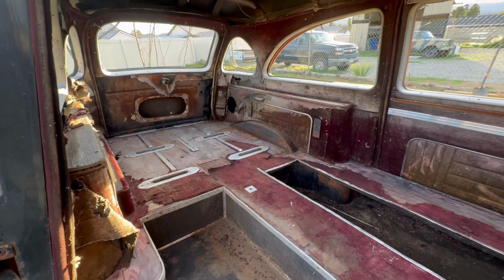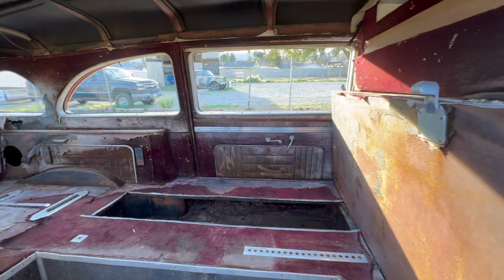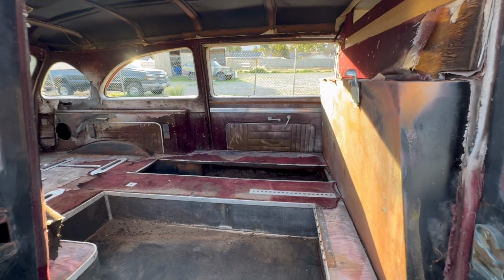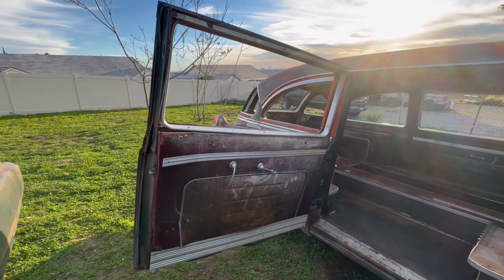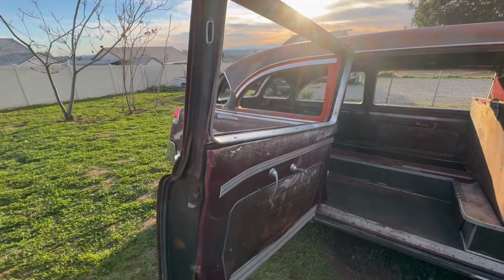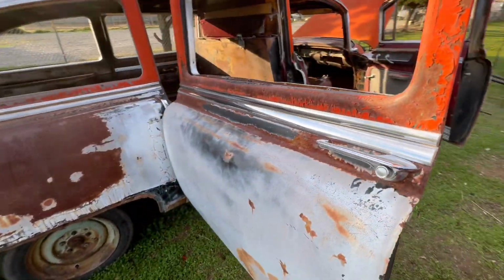Somebody in the comments the other day was kind of criticizing how I was pressure washing the inside of the car, but as you can see, it's not going to hurt it. This car has sat open in the rain in New Mexico, however much rain they get, which probably isn't much, but it's been sitting open for years, so what I did really isn't going to hurt it, and it's dry as a bone now, because in SoCal we have a lot of heat, even in the winter months.